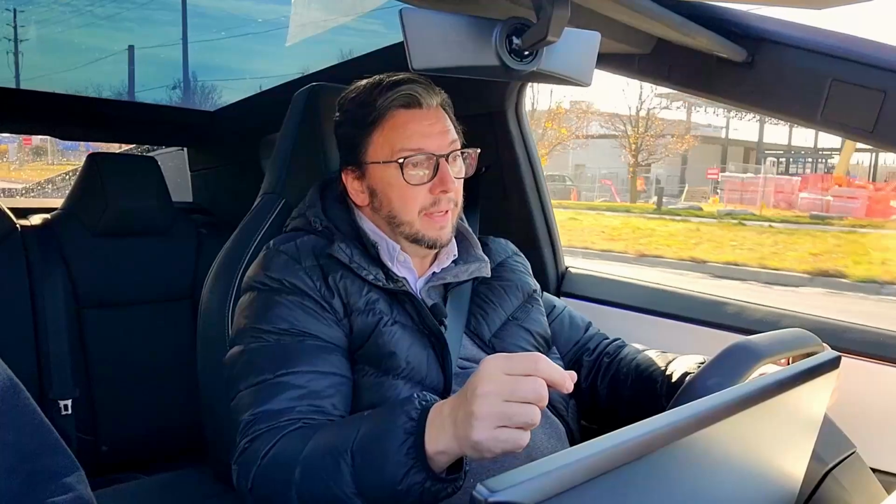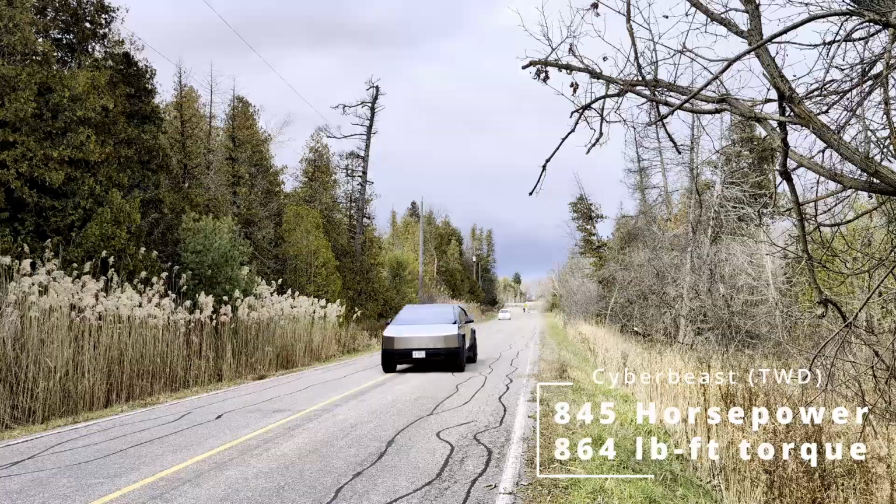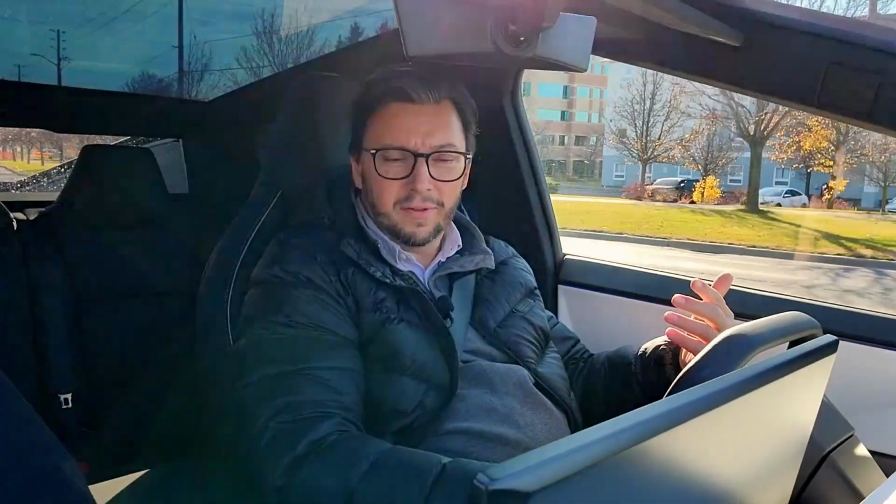And this Beast has three motors, as you know. It has a motor up front and two on the back. The end result is this thing has 845 horsepower in this Cybertruck. And that's going to get you from 0 to 100 in like 2.6 seconds, I think it is, or under 3 seconds.